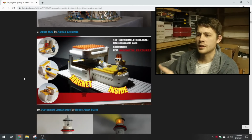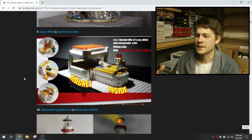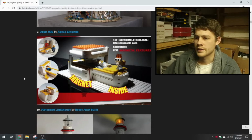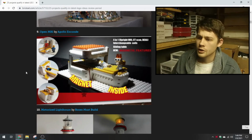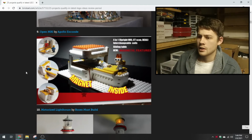I think this would be better suited if you're going to build an MRI, make it a smaller part of a hospital, maybe not so much of a standalone thing by itself. So the actual object it's based on could make for a decent Lego model, probably at a smaller scale in my opinion.